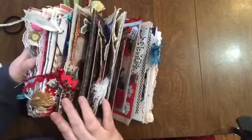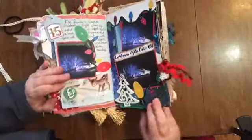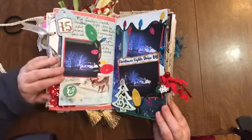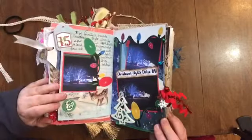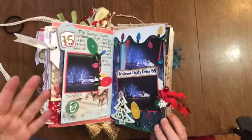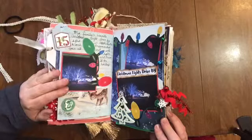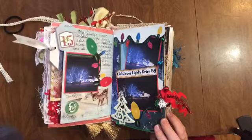The last page we did was 14. So here's number 15. This is Christmas lights drive-by again. I didn't do these in the order that Dolly put them out because I had to work around my schedule, and I had to work around my pages, and I had to work around what we had time to do. So my family's favorite Christmas light drive-by spot is called Apple Electric.